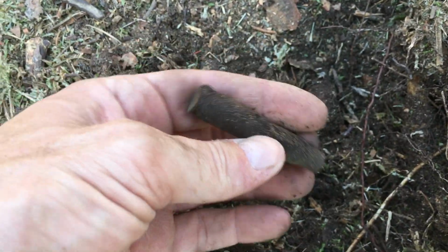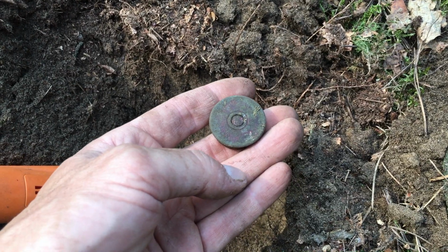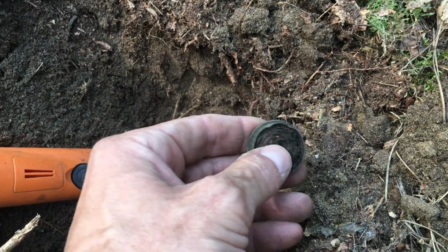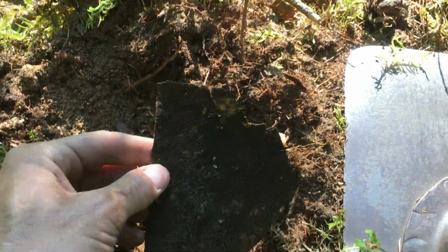Another shell casing. I find tons of these. I've found a few of these before. In the beginning I thought they were shotgun shells, but from what I learned on the internet, it appears that they're actually flare guns. Some type of scrap metal from the war.